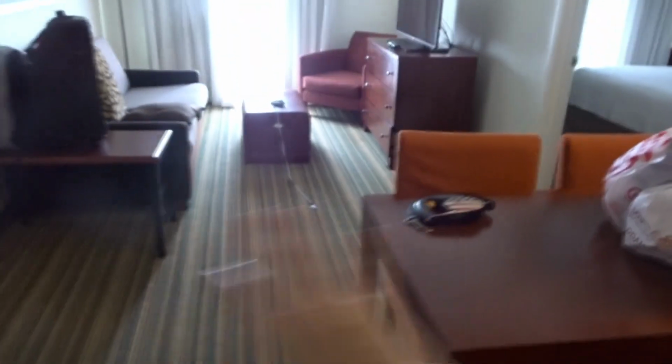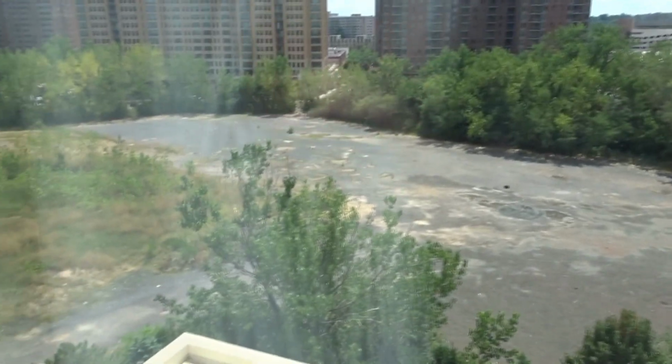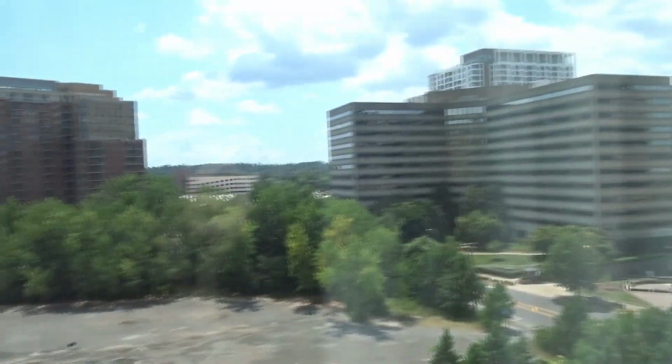And then this area, living, dining area. And then this is the view. I'm not sure what that is. Just asphalt. I don't know what it is. Then I took the small room this time because I felt bad about taking the big room. And we have a TV and all that. I don't watch TV in hotels really, except Game of Thrones. Yeah, so just the same view.